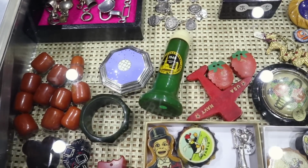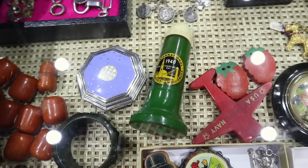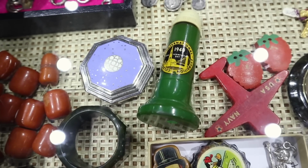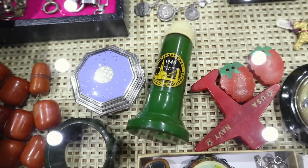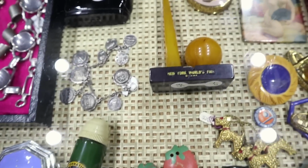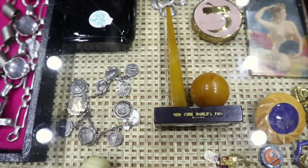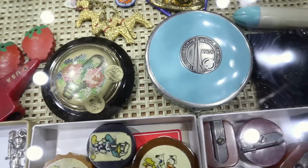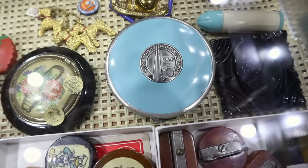And this is neat. She also likes World's Fair like I do. So this is from the 1940 World's Fair, which was the second year of the fair on San Francisco Bay. And this is from the New York World's Fair with the Trilon and Paris Fair from the same era. And she's also got this neat piece, which is a compact. I haven't seen that particular one before with the blue enamel.